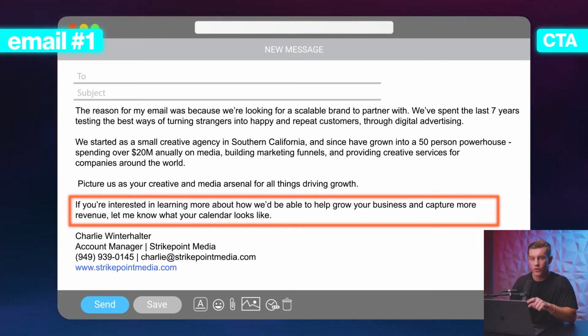The first part being a quick recap of what John's going to be able to do for his business and clearly his revenue. If he partners with us, there's a very likely chance that we're going to be making him more money in addition to scaling his campaigns. So I want to make sure that I capture that idea as I wrap up the email.